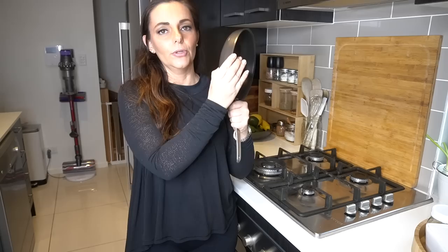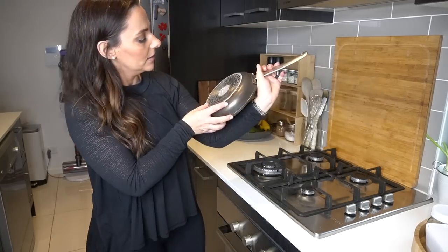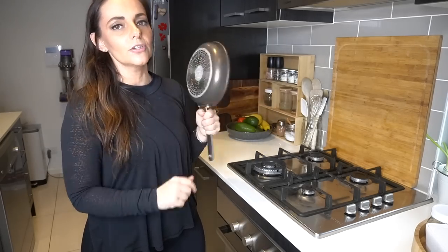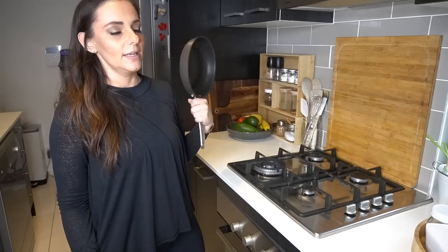I have seen that it's available on the UK IKEA site, so if you are overseas, definitely check it out. Again, it's the Trovadig, and really great. I just use this so, so much. So definitely that is worth a pickup from IKEA.